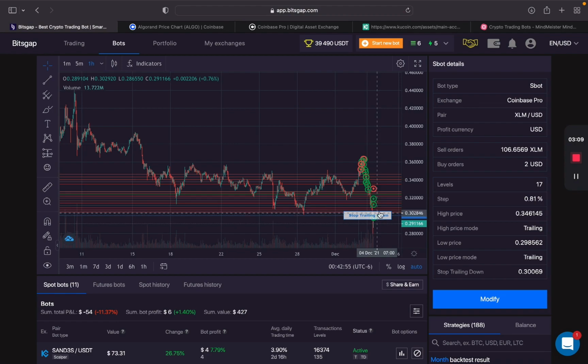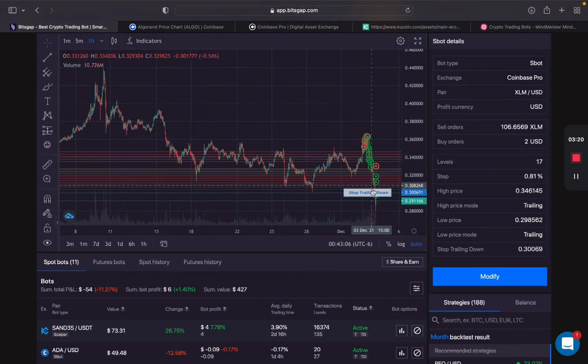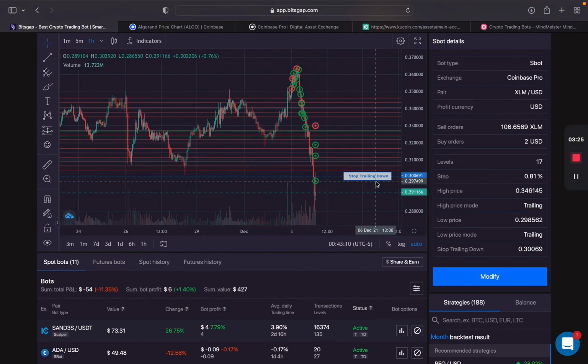Because, again, at each one of these points, the robot's going to sell for me. So yeah, I'm looking forward to that. It may be Sunday, Monday before it really goes all the way back up, but I don't think it's going to stay this low. But we'll see, and I'll show you guys.